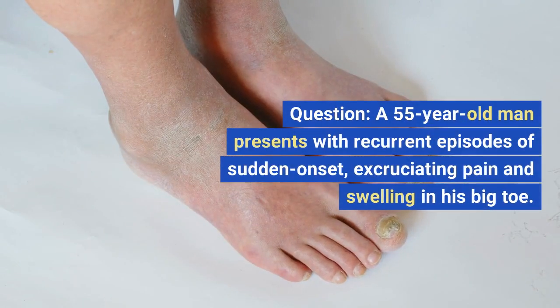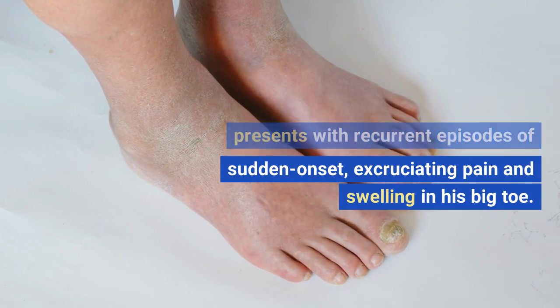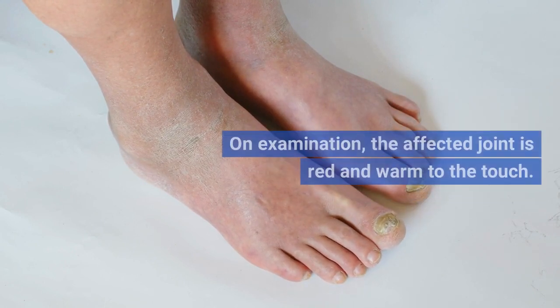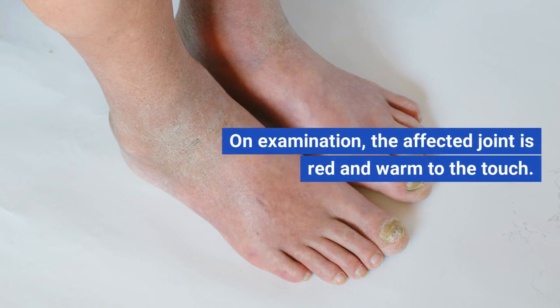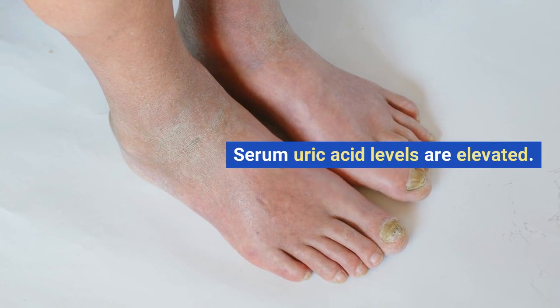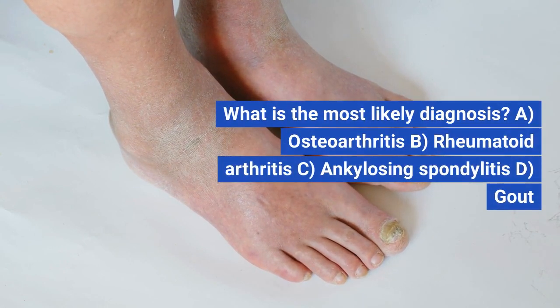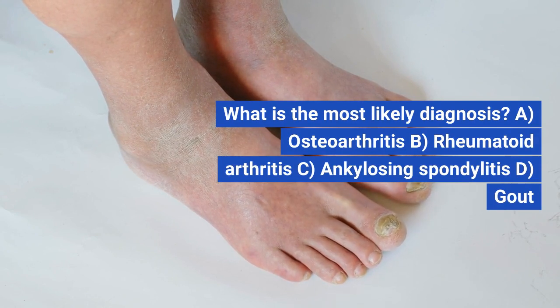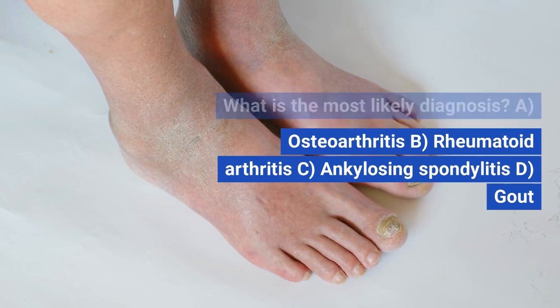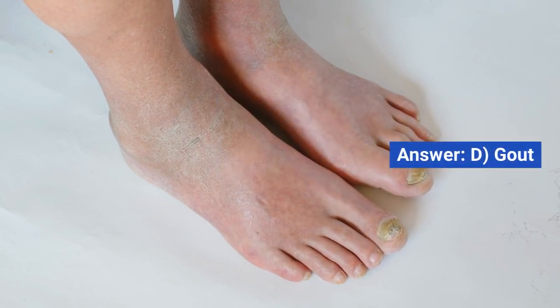Question. A 55-year-old man presents with recurrent episodes of sudden onset, excruciating pain and swelling in his big toe. On examination, the affected joint is red and warm to the touch. Serum uric acid levels are elevated. What is the most likely diagnosis? A. Osteoarthritis. B. Rheumatoid arthritis. C. Ankylosing spondylitis. D. Gout. Answer: D. Gout.